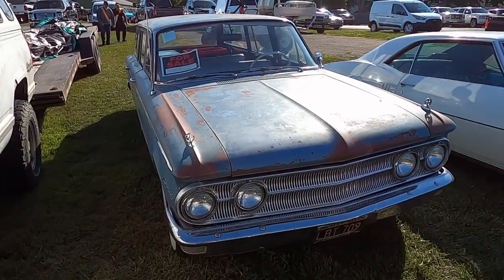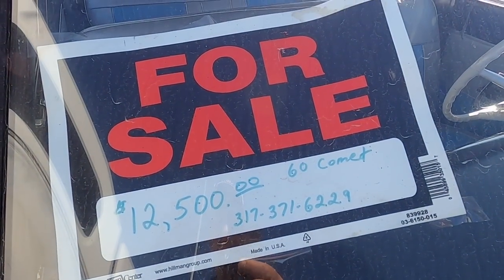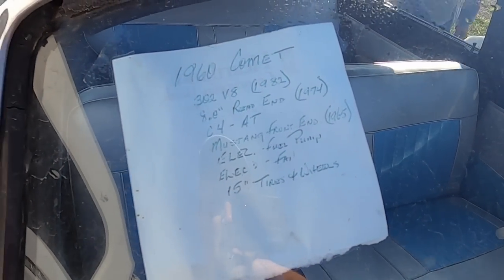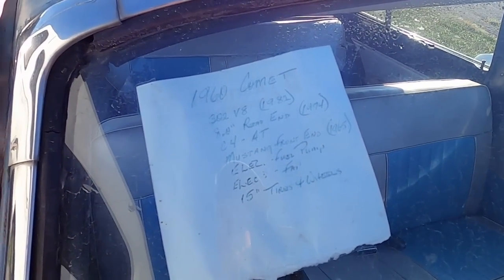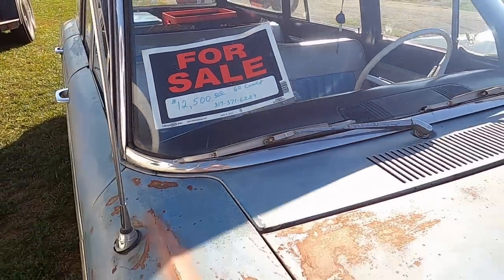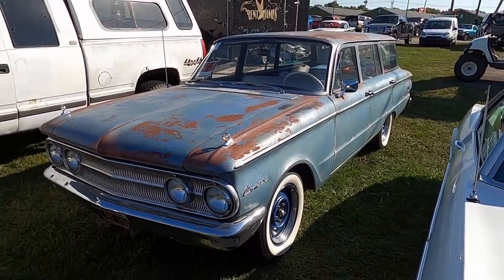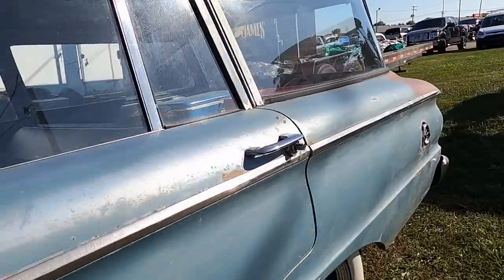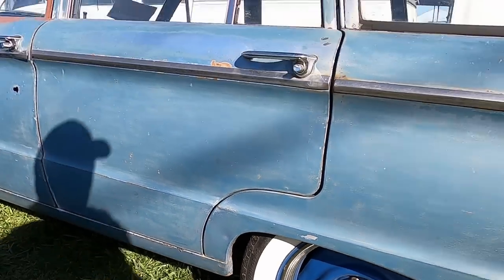This is interesting. 60 Comet wagon. If I've ever seen one of these. This is a 302, 8-inch rear end, C4 automatic, Mustang front end, electric fuel pump, electric fan, 15-inch tires and wheels. There's the number. Let's take a better look at this Comet. Seems pretty solid, at least for this area.